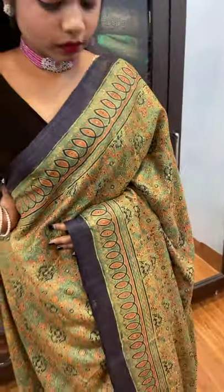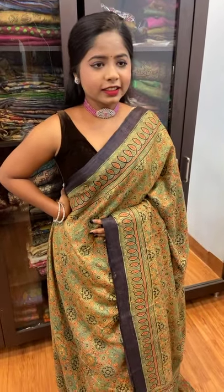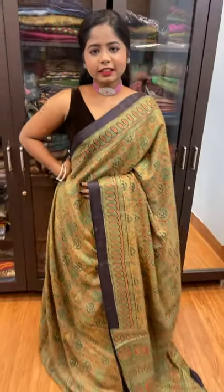Let me show you. Yeah. Beautiful one it is. This is the exact color. Such a pretty green color with a lovely Mukesh work. You can see the Mukesh work also.